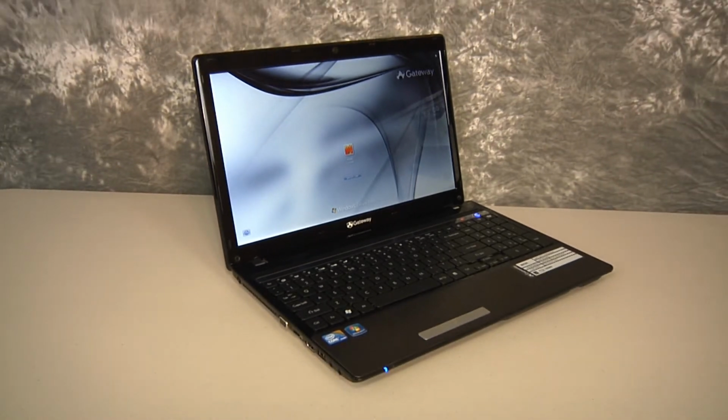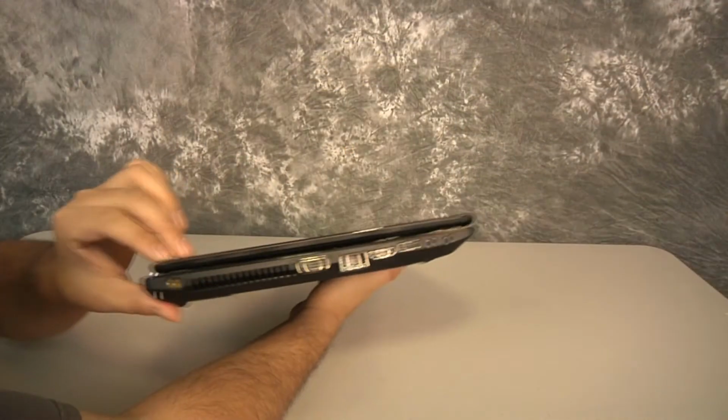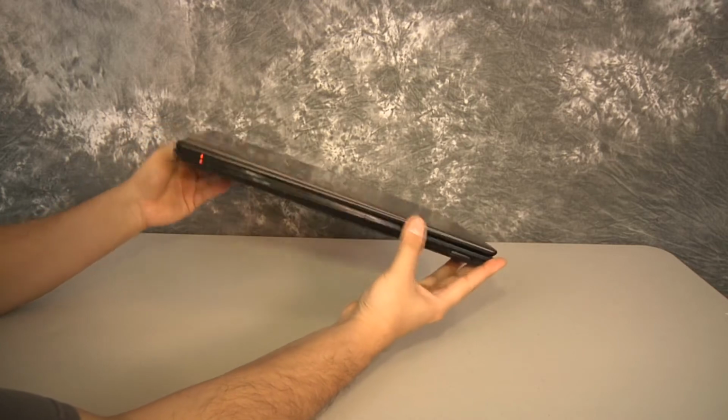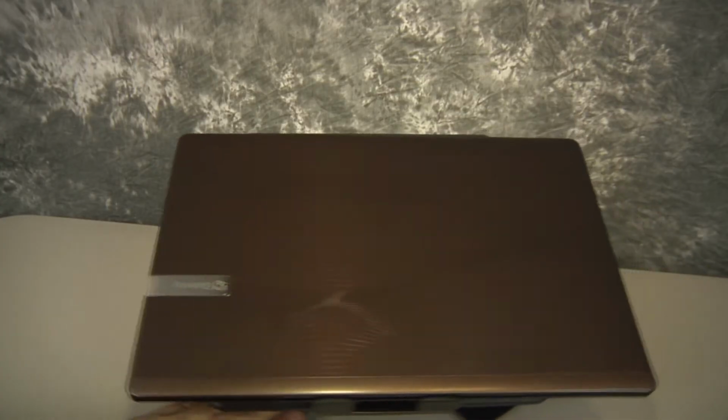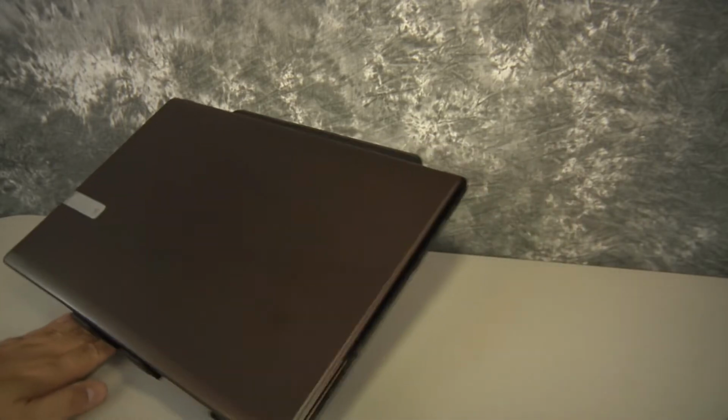It measures 15 inches wide, 9.96 inches deep, just over an inch and a third thick, and 5.72 pounds without the AC adapter. A review of this notebook must start with its most distinctive feature, the networking.